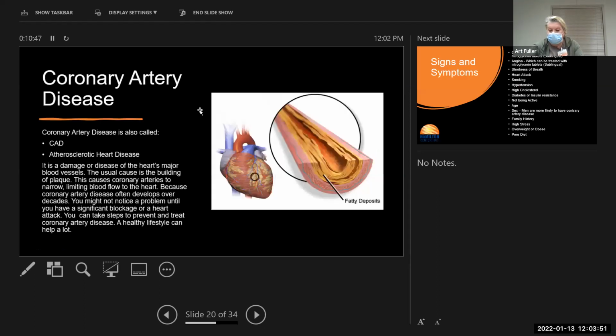The next comorbidity disease we're going to talk about is coronary artery disease. Coronary artery disease is also called CAD, arteriosclerotic heart disease. It is damage or disease of the heart's major blood vessels. The usual cause is the building up of plaque, which is the cholesterol. This causes coronary arteries to narrow, limiting blood flow to the heart.